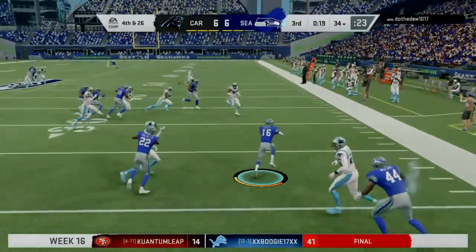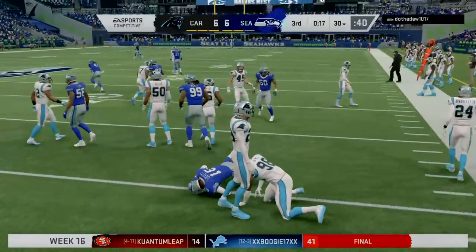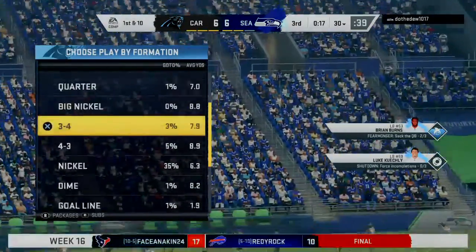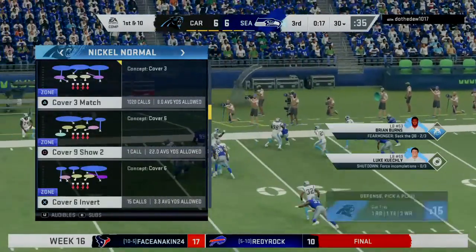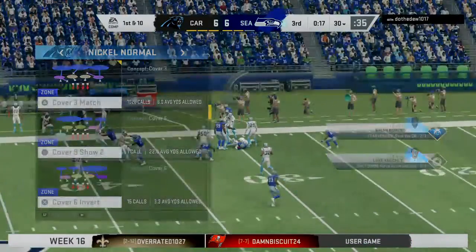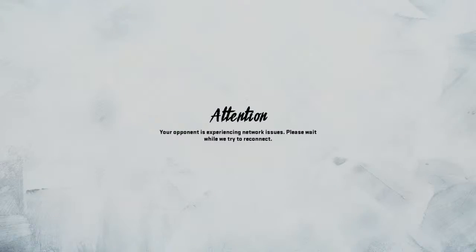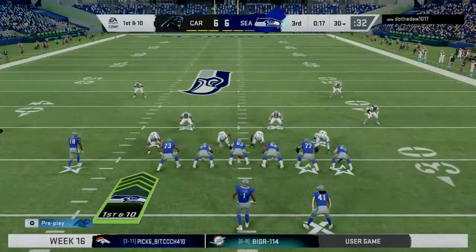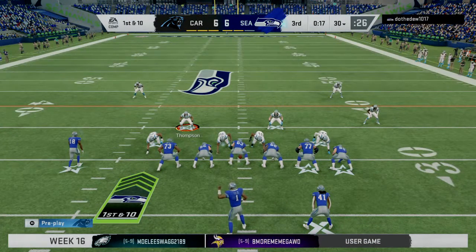Returnable for Lockett. A very good return there. Give him an even 20 yards. And it'll be Seahawk football, 1st and 10. Here's the Seattle offense ready to get this drive underway. Their defense has done the job. Now it's the offense's turn as they've got it 1st and 10.